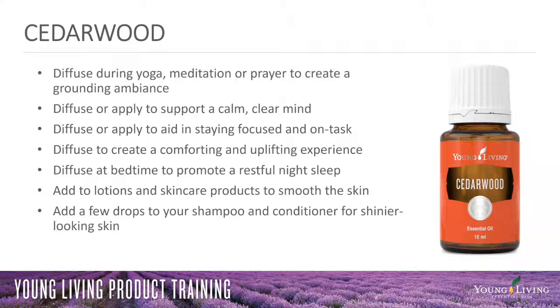But cedar wood is also one to add to your lotions and your skincare products to help to smooth the skin. You can also add a few drops to your shampoo and to your conditioner for shiny looking hair. So you can see it's a really versatile essential oil and one that we never go without.